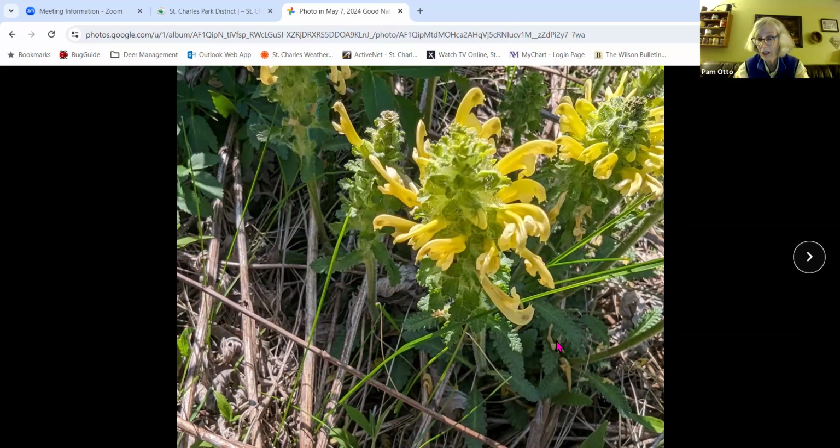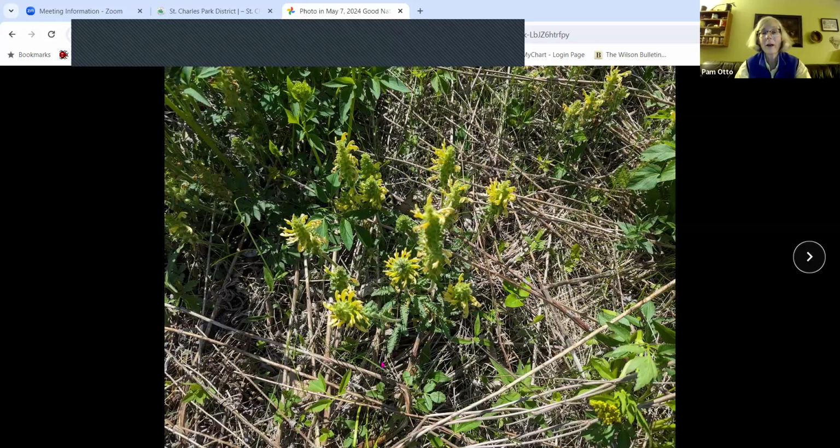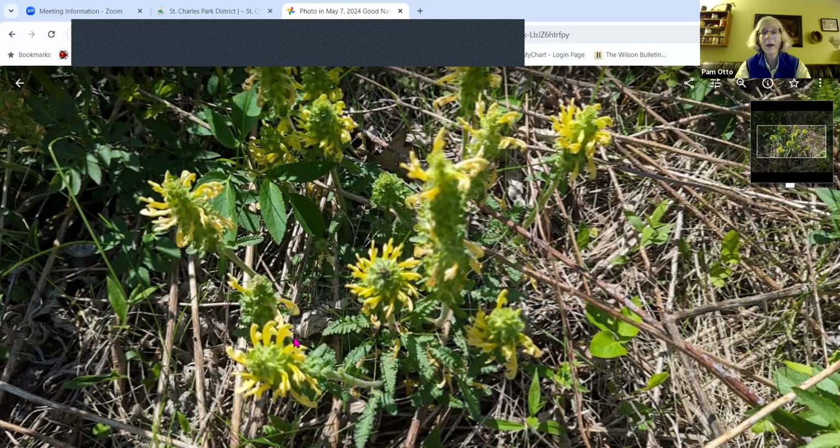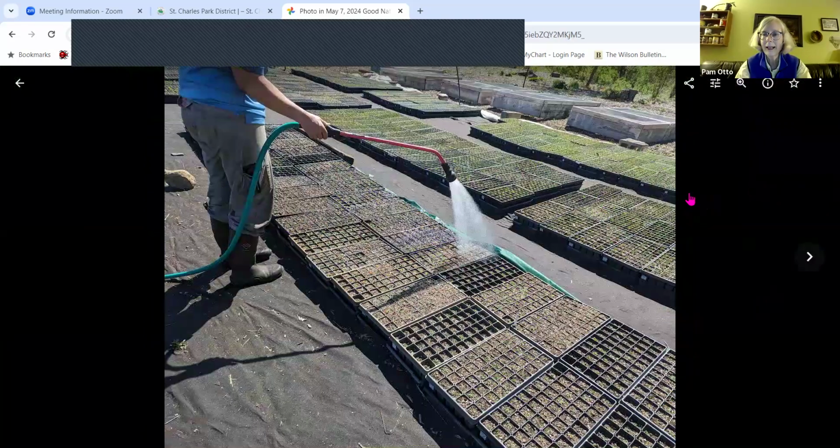It's typically more in sunny areas. This isn't really a woodland plant, but it is a plant that blooms earlier in the season than what we would usually see in a lot of our open fields and prairies. Here's a look at it from above. You can see how the flowers grow in a whorl around the stems. It's a neat little plant, often overlooked and underappreciated, but it is blooming right now, right next to our prop area.